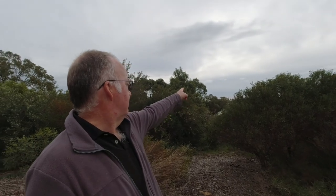Be interesting to see what's up there. The way I actually work twice a week, I can just see the roof of it over there. It's an old building. You can see right in the distance on top of the hill. It's a beautiful old building.